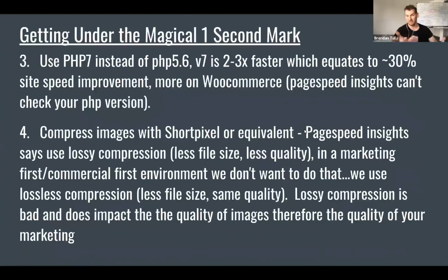Point 4, pretty simple, compress images with a compression plugin. Now we use Short Pixel right now. There's a lot of different image plugins out there that do roughly the same thing in terms of image compression. One thing I would say would be to use lossless compression instead of lossy compression.